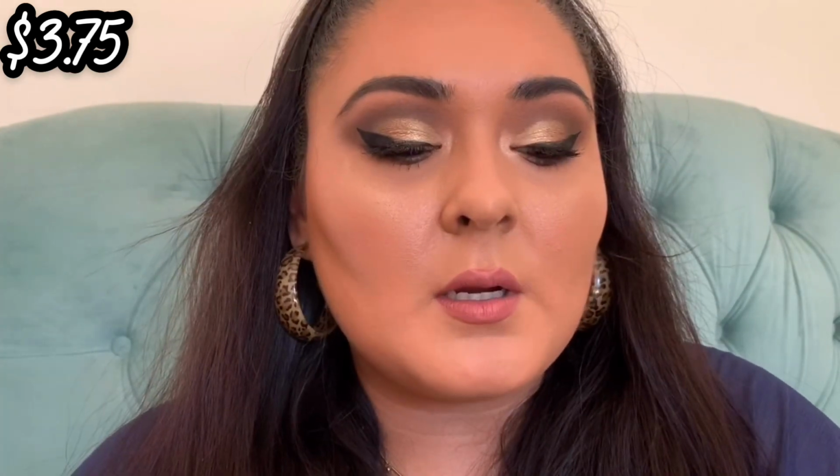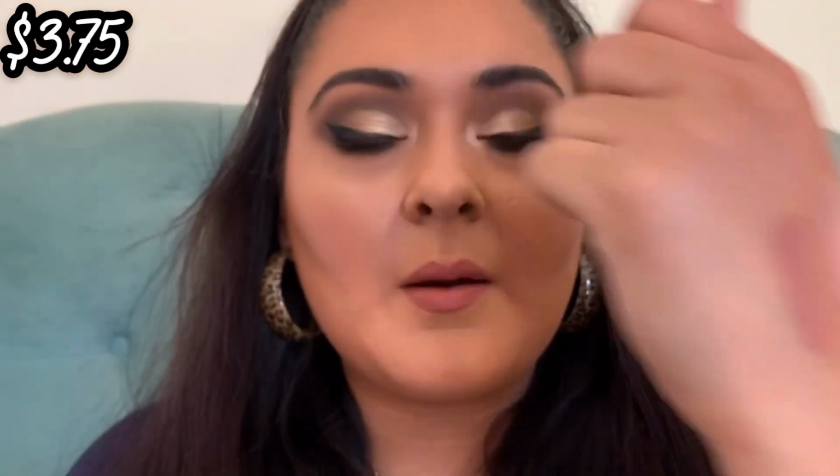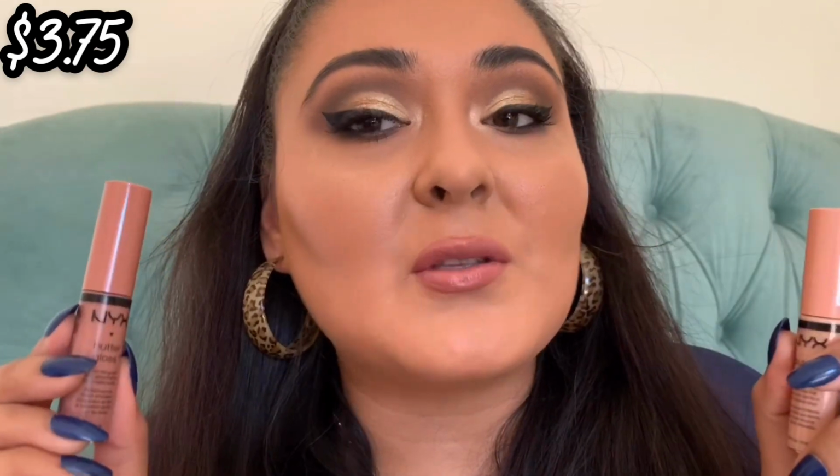These are so good, and I'm not really a huge fan of glosses. That's Madeline right there, but this one, I just love the formula. I love the shade. It's just so good. I really enjoy these, especially this one here, Madeline. I feel like with everyday type of lips, it's amazing and adds something a little extra, and it's not too loud on the lips. It's just really nice.